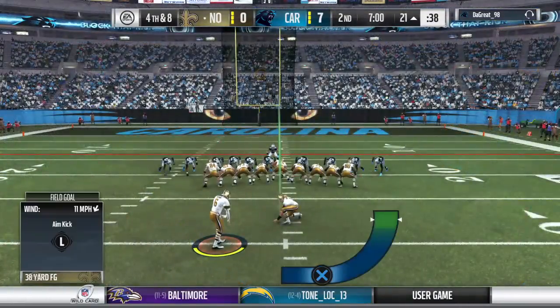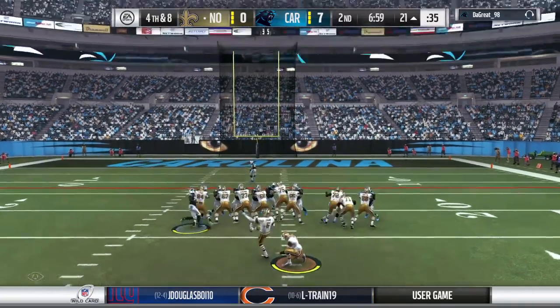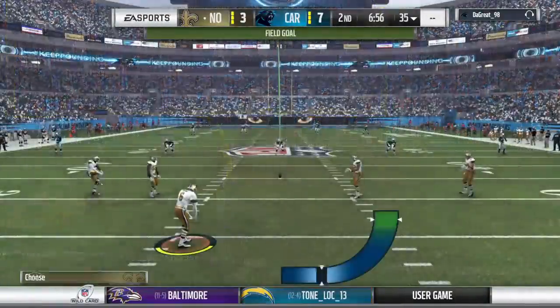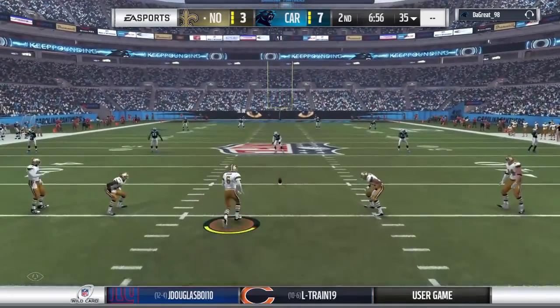And the first play will be a field goal try. From the right hash, it's a 38-yard attempt. And his kick is good. And they are on the board, but still trailing. It's 7-3. So a good kick there, and they finish off the drive with 3.